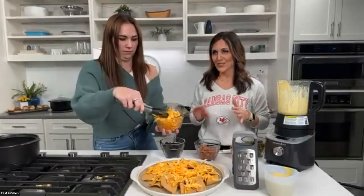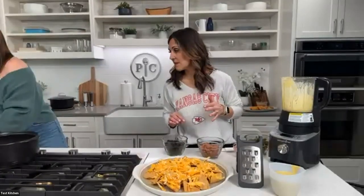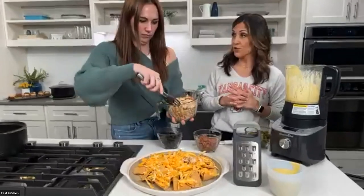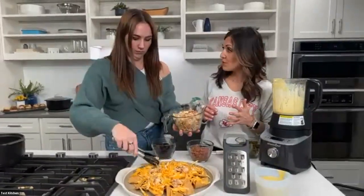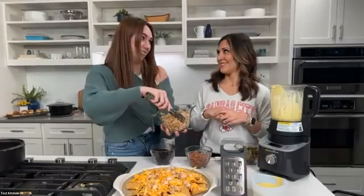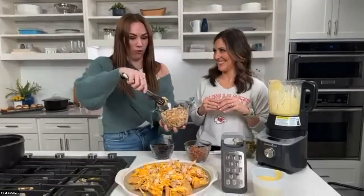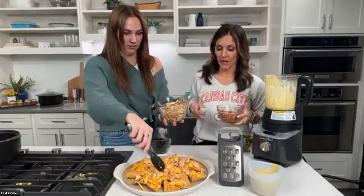Okay. We've got our first layer. We're going to next do our chicken. We got our chicken. This is just seasoned with our Jamaican jerk seasoning, but you could season it with anything that you want. You could even do beef, like steak. Different meats if you want. Half and half. That's crazy. Yes, you could mix both or do half on one side, half on the other. Somebody likes something different. I love it.